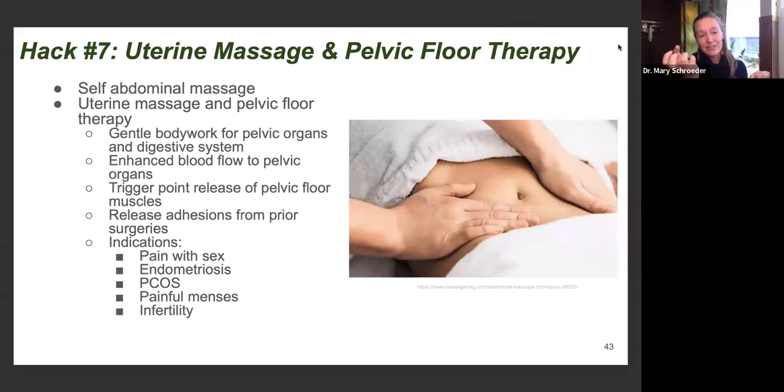You can have either tightness or laxity in those muscles, and that can cause low back pain and many other things. But in relationship to menstrual dysfunction and fertility, this is a really great way of just gently supporting yourself throughout that process. So really great for any pain with sex that may be impacting your ability to get pregnant, endometriosis, polycystic ovarian syndrome, and painful menses.